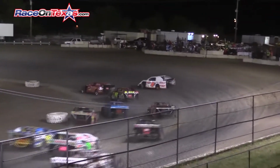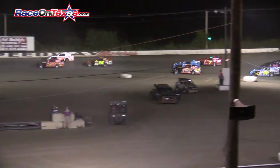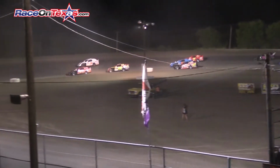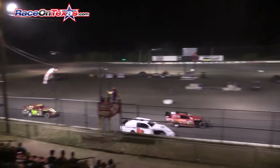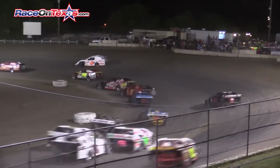Gabe Tucker saying, I want some of this. He's trying to get around and go down onto the low side. So they're going door handle to door handle down the back straightaway. Tucker trying to break out into a lead here. He's coming up high toward the wall. And at the flag stand, it's Gabe Tucker, your new leader.